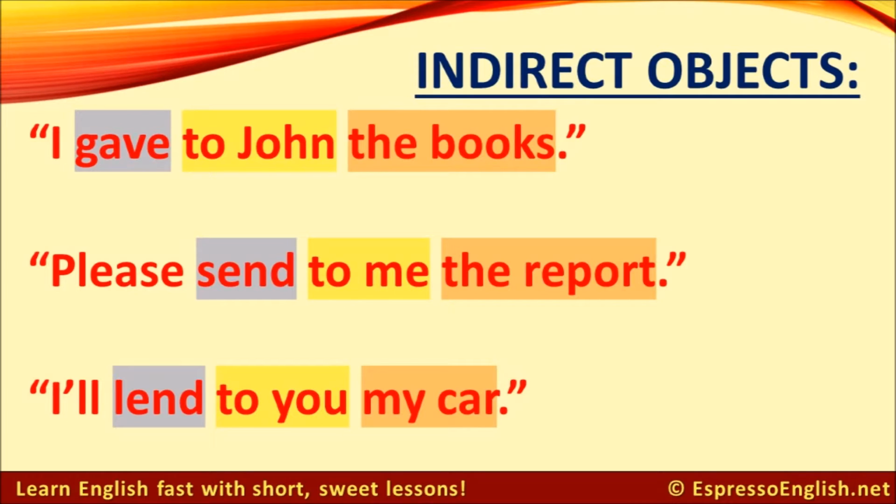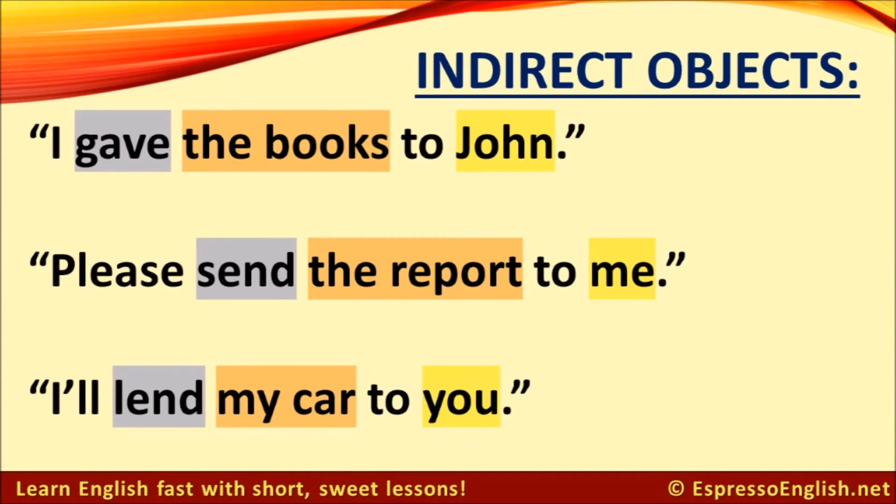Please send to me the report. I'll lend to you my car. These sentences are also incorrect. If you want to use the word to, then you should put the indirect object at the end of the sentence. For example, I gave the books to John. Please send the report to me. I'll lend my car to you.